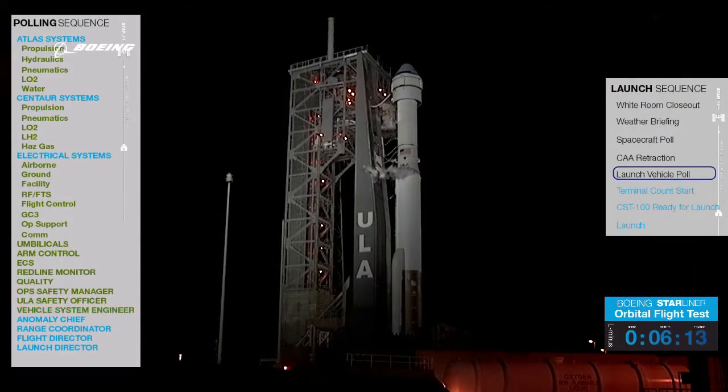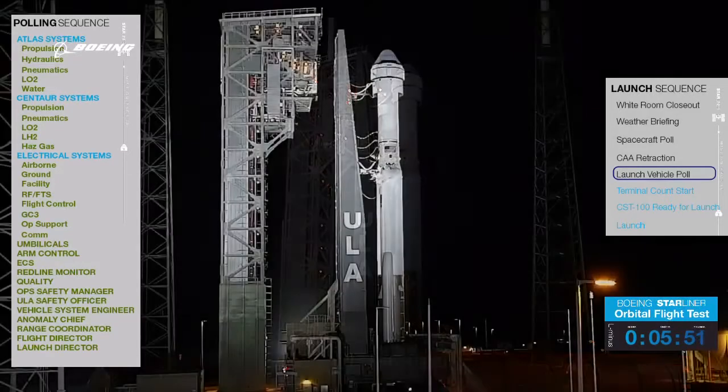Anomaly chief, go. Range coordinator, clear to proceed. Flight director, flight is go. Launch director, LD is go, and LC, you have permission to launch. Proceeding with the count. ALC, verify T0 is set for 11:36:43 Zulu. Verified.